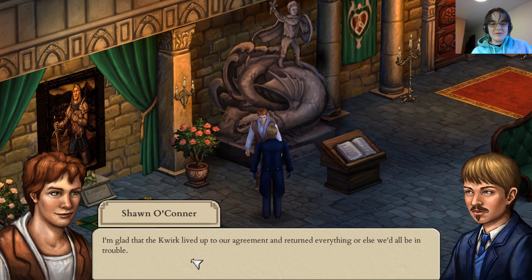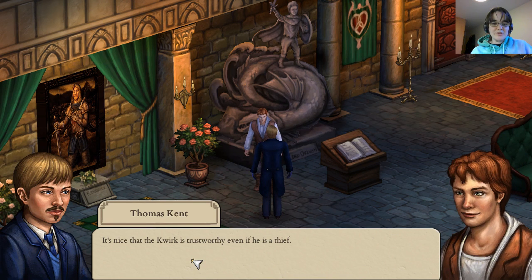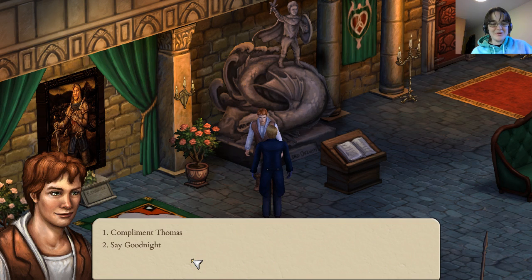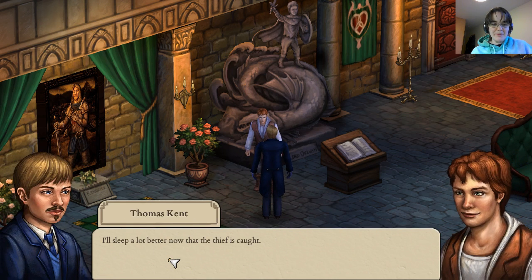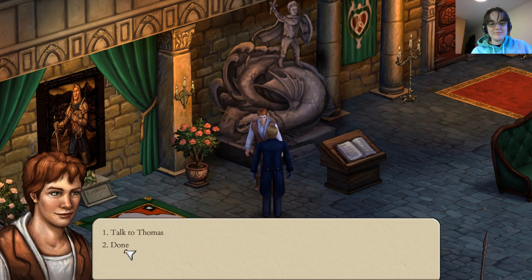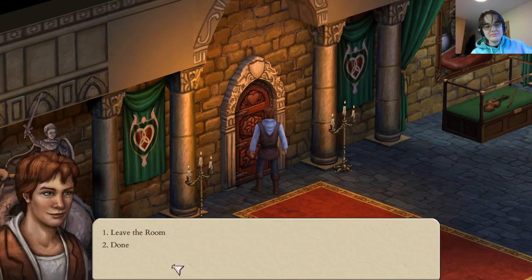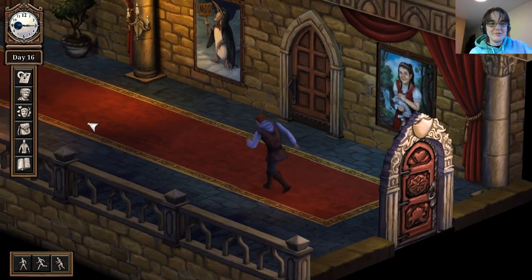I'm glad that the Quirk lived up to our agreement and returned everything, or else we'd all be in trouble. It's nice that the Quirk is trustworthy even if he is a thief. Maybe the Quirk wasn't a thief. Maybe he was a rogue. Try and get a good night's sleep. I'll sleep a lot better now that the thief's caught. Won't we all? No thief running around in the middle of the night waking us up means it's actually possible to sleep.